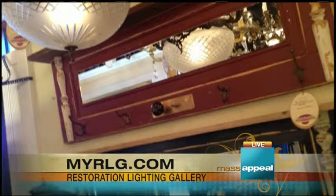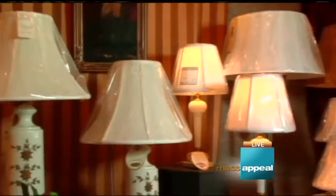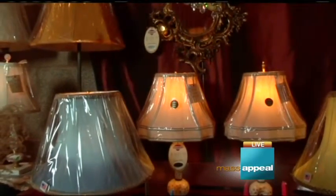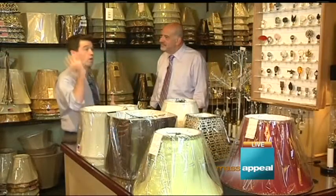I mean, that's only one room. But it's not called a restoration gallery for nothing. They can restore your non-working lights and help spruce up your space with a few little changes. So, Mark, earlier we were talking chandeliers, but it's that holiday season. A lot of people, they have guests coming over. And a quick way to really make your home, to take it from good to great, is with a lampshade.